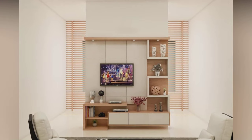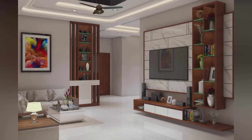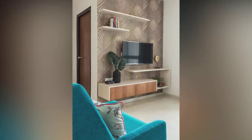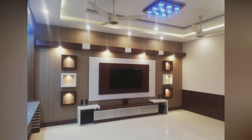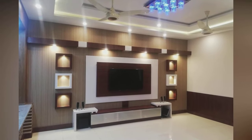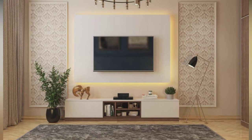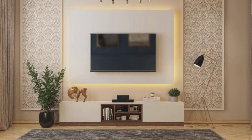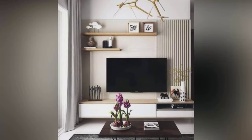Create a faux built-in. We love the idea of mounting the TV on the wall, then using low bookcases and floating shelves to create a built-in look. It gives the illusion of a permanent structure without actually making permanent changes. Going for open shelving versus a closed cabinet or TV console gives this whole arrangement a lighter and airier feeling.